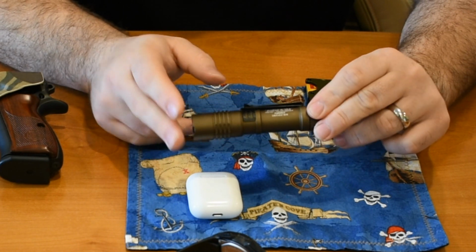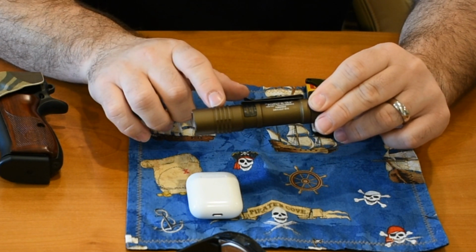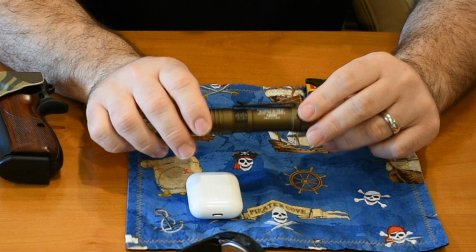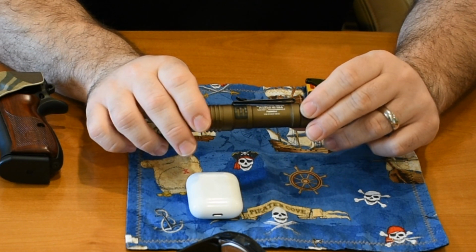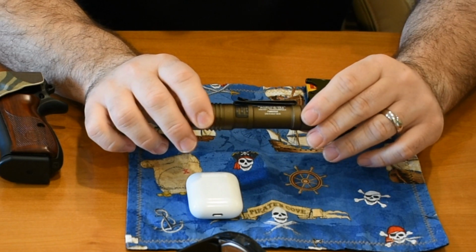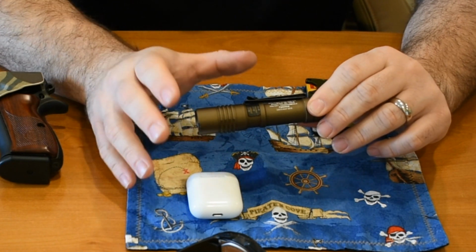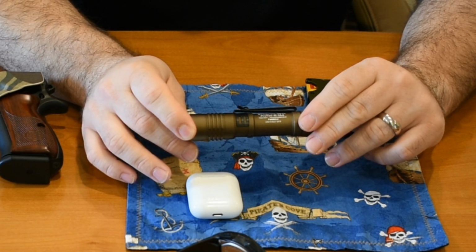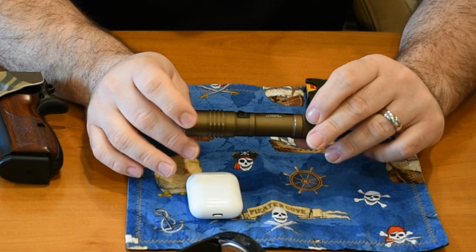What's cool about it is, just like I probably said in the last video, it uses two types of batteries. It's called dual fuel. So it has a CR123 battery in there now, but in a pinch you could also use a AA battery. I think you get less lumens if you use the AA and maybe less runtime, but I really like that because although most of the high-end lights and the good lights use the CR123 batteries, they're sometimes harder to find, but you can almost always find a AA. So I like that a lot.